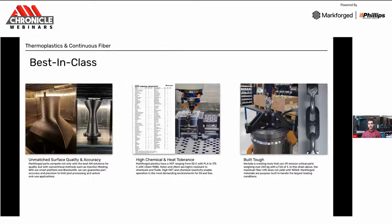And then looking at various forms of why these materials excel in their different regions. Unmatched surface quality and accuracy. We want our parts to look good. That's obviously important when looking at end-use components. And we need them to perform in a way that they can be integrated quickly with limited post-processing. Having parts that are super accurate and limit those post-processing steps is important when integrating this into a workflow.